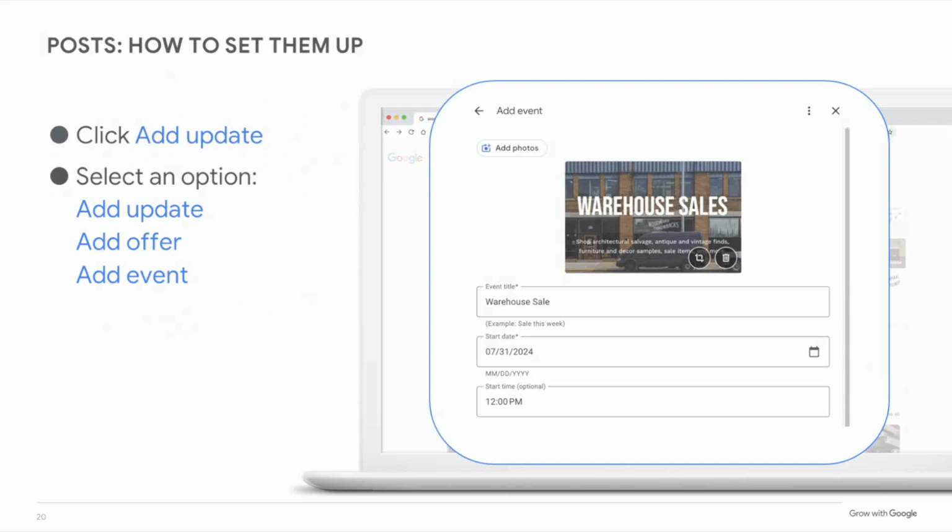So your post, when I talk about those updates and those offers or even events, this is what it looks like. You can put a photo there to give them a good visual. If you have a location, now this is where you can actually put your location pictures to show them if you're hidden behind the taco stand, or if they get distracted because over there's a big restaurant. Now they can find you.